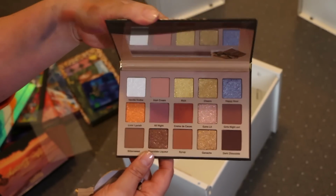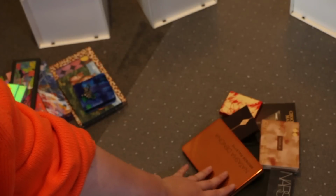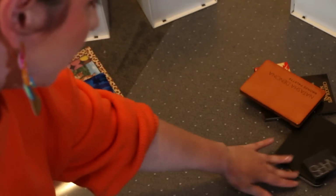There we go. I'm not going to try that. Maybe give it to someone. I don't know, but there's some pretty shades in there. So again, a few to test out, which is fine.